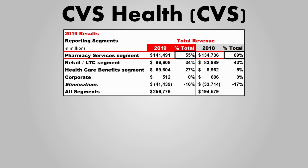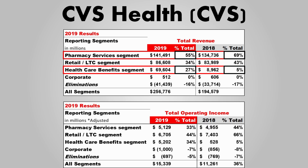Now, I'm not saying that the pharmacy segment went down in revenue, it actually increased year over year. But the important thing is that now their healthcare benefit segment with the acquisition of Aetna went from 5% of their total sales to now 27% of their total sales. And you can also see this in their operating income results as well.